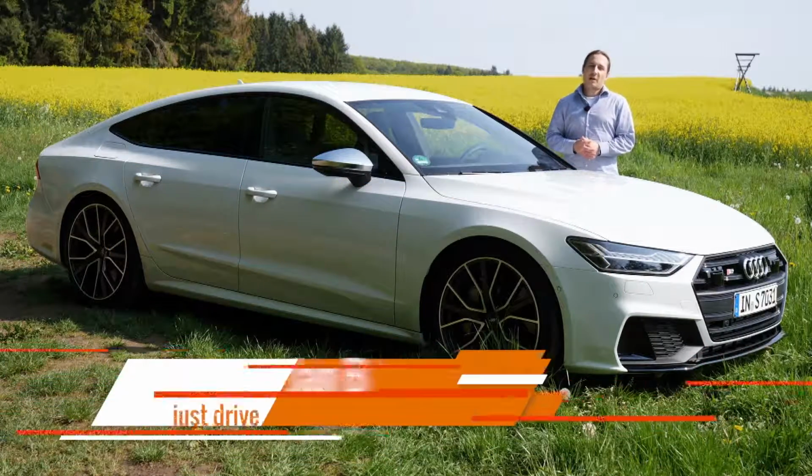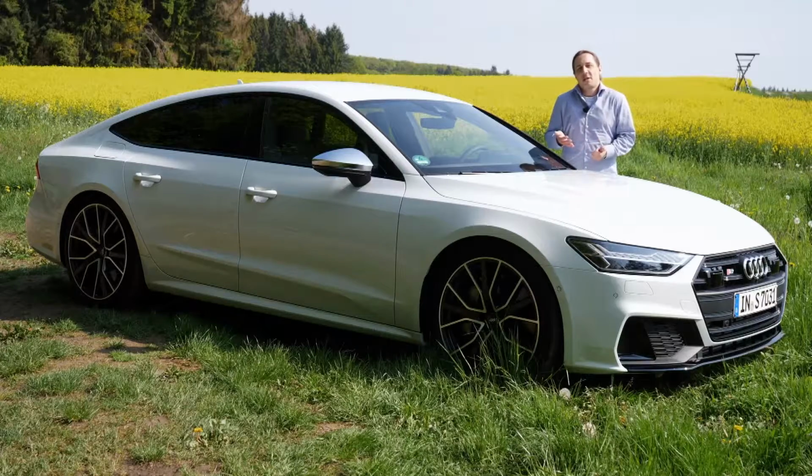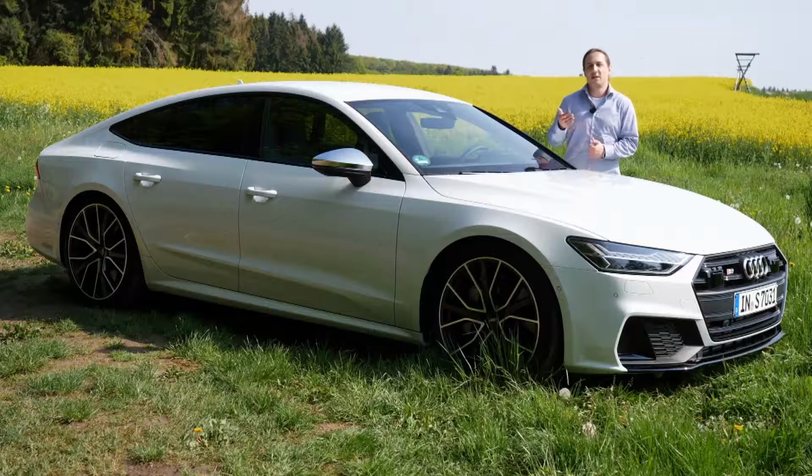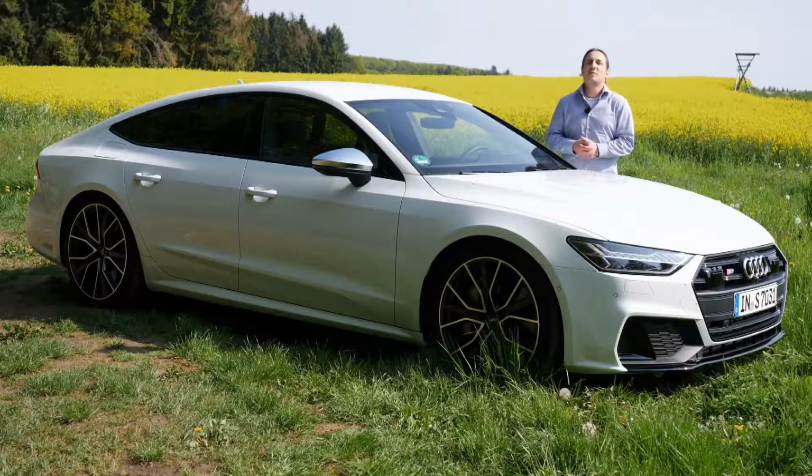Car tester Jan Becher recalls that diesel engines are known for long-distance prowess and strong torque. We might think the diesel scandals had all but stopped their development, so it may be surprising to learn that Audi is offering its sporty S models like the S6 and the S7 in Europe only with newly developed diesel engines. That calls for a closer look to find out what's really new about this diesel and how it drives.